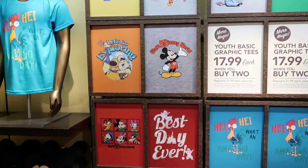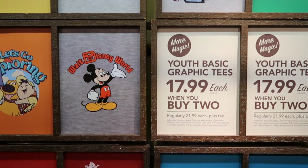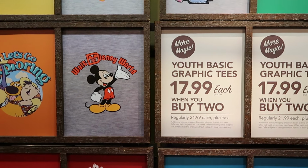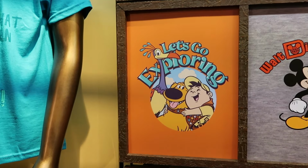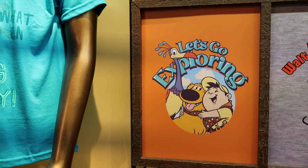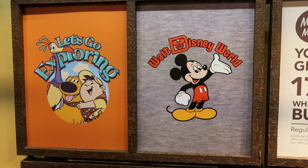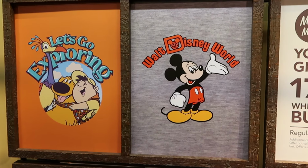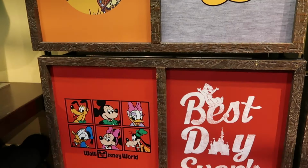And just like the adult size graphic t-shirts, the youth graphic shirts are also on sale. These are normally $22 a piece, now only $18 when you buy 2. Here's the brand new one from the movie Up. It says Let's Go Exploring with Doug and Kevin. So that's a cool shirt specific here to Animal Kingdom. They do have your classic Mickey Mouse graphic shirt where he's showcasing the Walt Disney World archway. They have one underneath there.